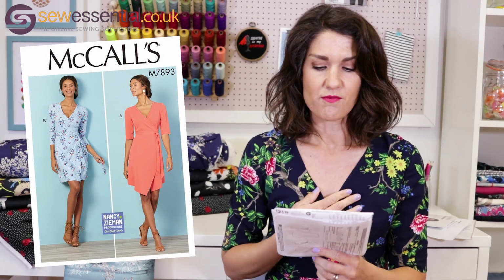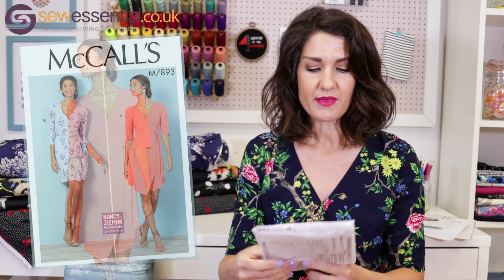So this is a lovely wrap dress pattern. It's got options for 3/4 length sleeves or sleeves that come just down below your elbow. Might have got that wrong, I'm not sure which one you would call a 3/4. If anyone knows, do feel free to tell me in the comments below.